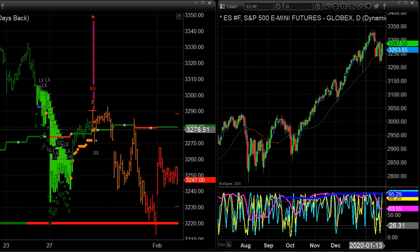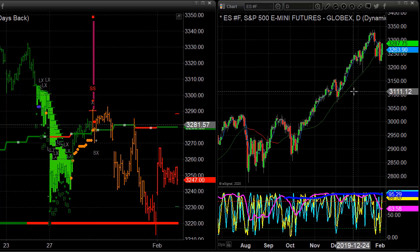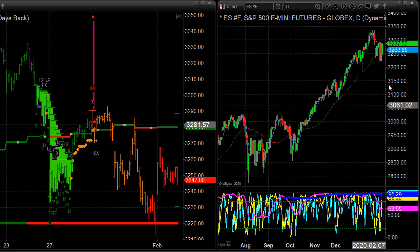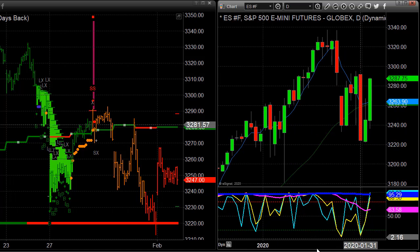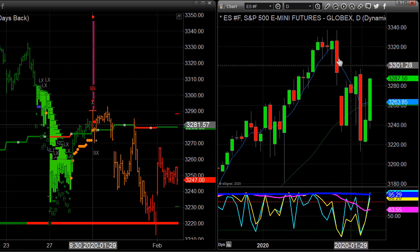Taking a look at the charts, we've got our 30-minute trend analysis chart on the left, regular trading hours only. This is the SP 500, and then we've got the daily chart of the SP 500. And if we look at the price action, let's just zoom in on the daily here. We've got the big price action going on this week, which is to be expected.